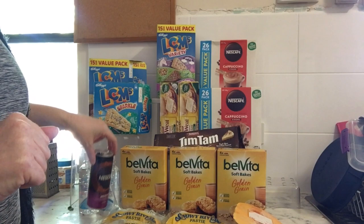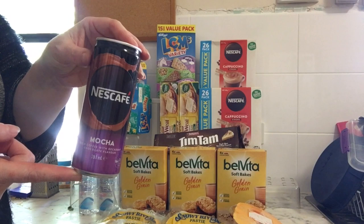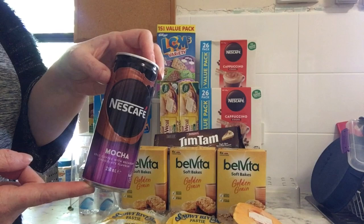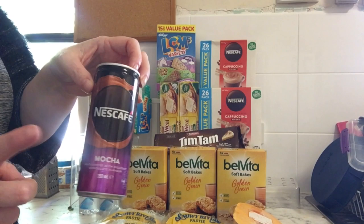First thing I got was a Nescafe Mocha. It's in a can, 250 mils. It was on clearance for 80 cents. It was on a shelf all on its own. This was awesome. It wasn't chilled, so I had to come home and chill it. But once I did and drank it, it tasted a lot like Farmers Union iced coffee. So I was super happy with that. And if I ever see it chilled at a really good price, because normally it's about $3 or something, I would buy it again. But it has to be 80 cents or less because now that I found this for 80 cents, not going back.